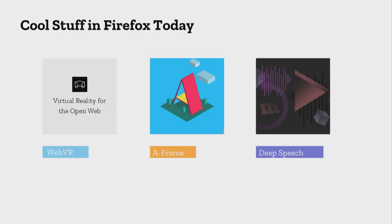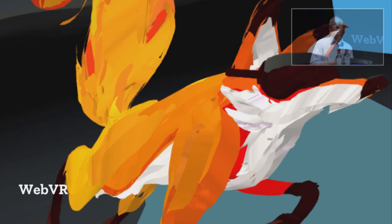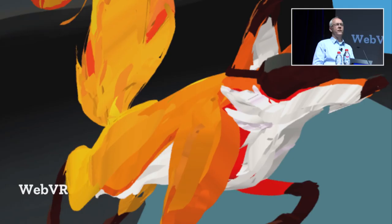A couple of others I'm going to highlight here that we're working on, in the survey of what's happening in emerging technologies: VR, mixed reality, and speech. Now, step back a little bit. WebVR, I'm sure many of you are familiar with. We've had demos in the lobby. If you've never had a virtual reality headset on, I encourage you to take advantage of the opportunity to do it.